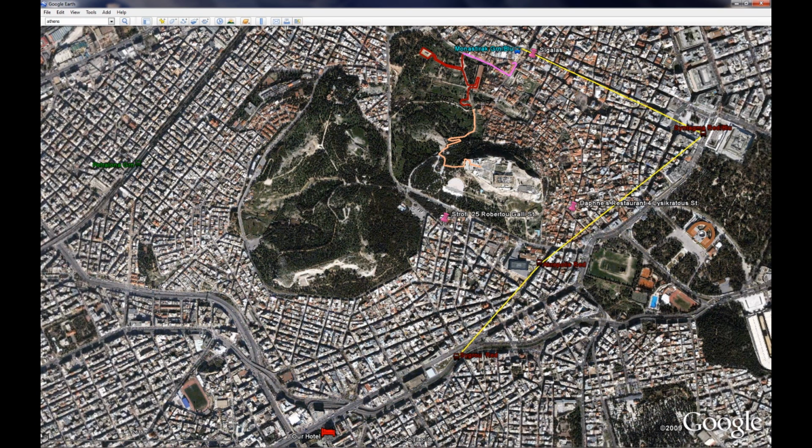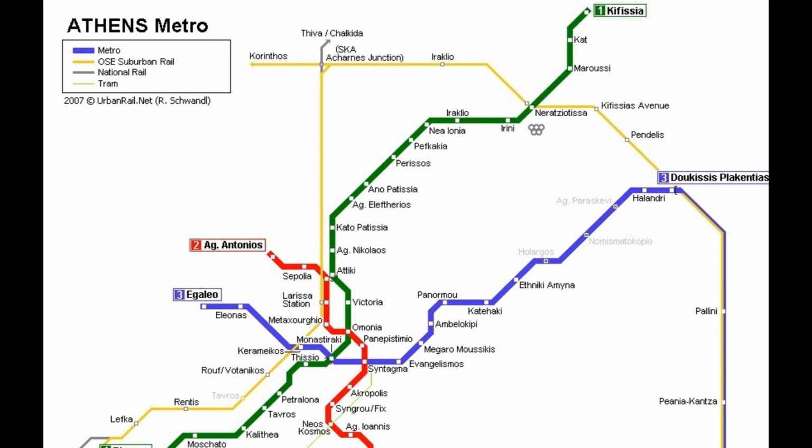From the Monastiraki station, which is the junction point for the blue and green metro lines, we take the blue train to the Syntagma station, and at the Syntagma station we transfer to the red train and go to the Thissio station, which is near the hotel.